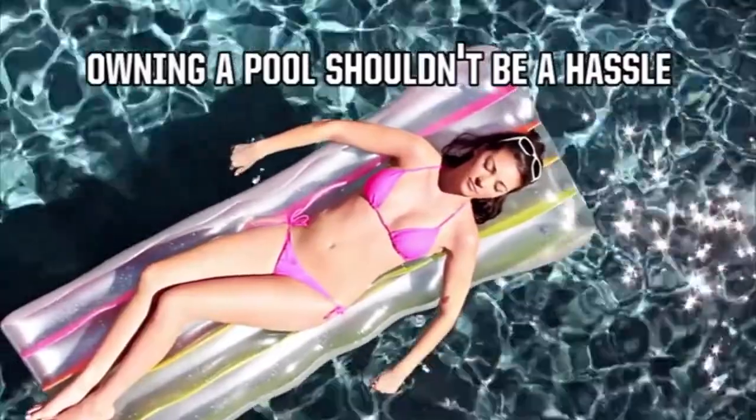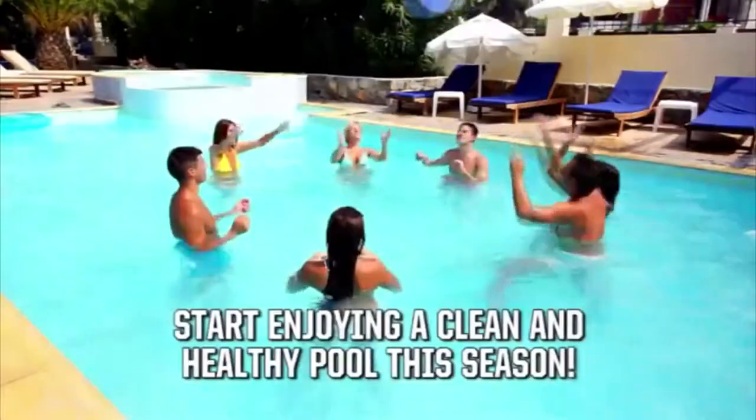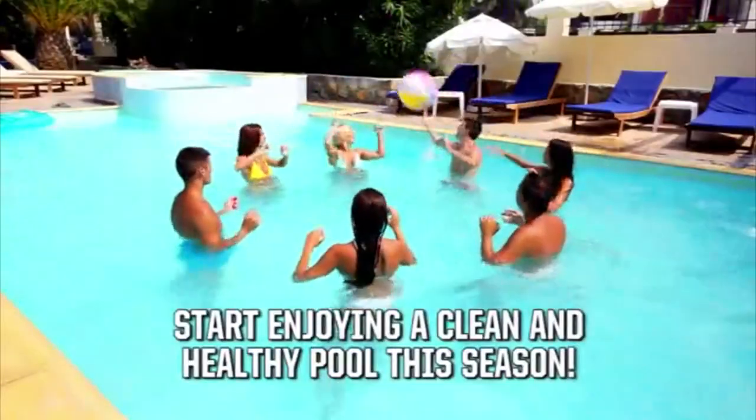Remember, owning a pool shouldn't be a hassle. That's why our robotic solutions clean the pool for you. Start enjoying a clean and healthy pool this season.